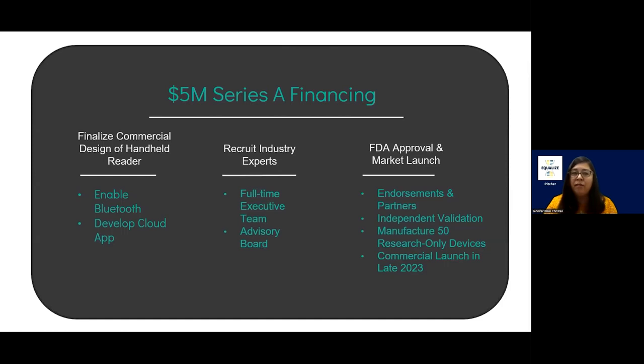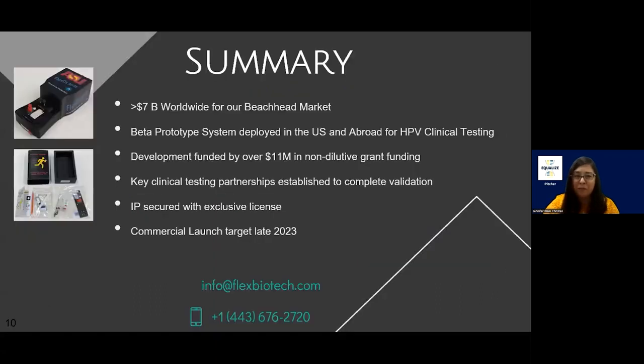We're currently seeking $5 million in Series A financing. That will be used to finalize the design of the reader and add a few more capabilities. We're looking to recruit industry experts to round out our full-time executive team and advisory board, maybe some of the people in attendance here. We have a plan for FDA approval and market launch, again, in the next year.